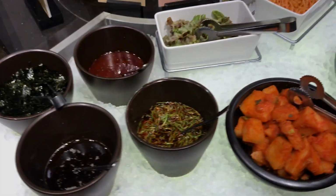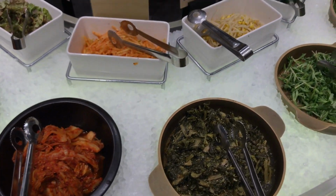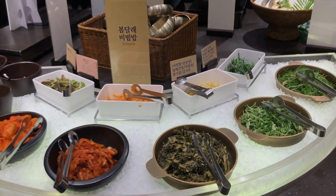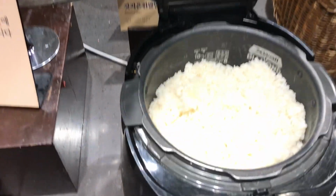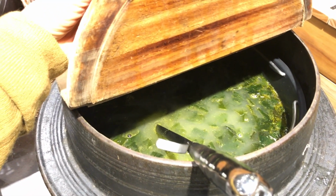So this is kind of fun. It's a bibimbap bar, and you basically just get your rice and add whatever toppings you want. It was all vegetarian, there is no meat. Just healthy, fresh vegetables. So we have rice in the rice pot, and then we have some seaweed soup.